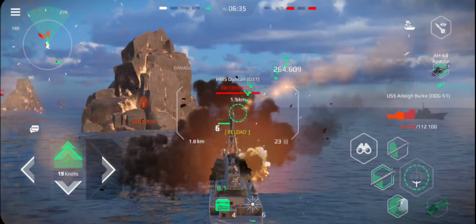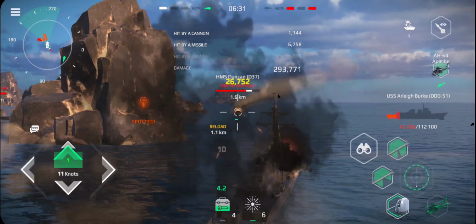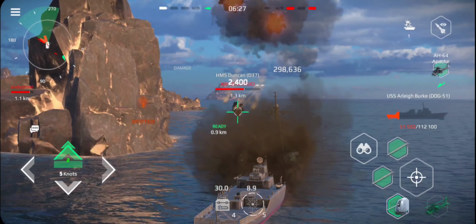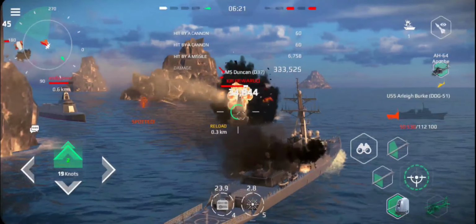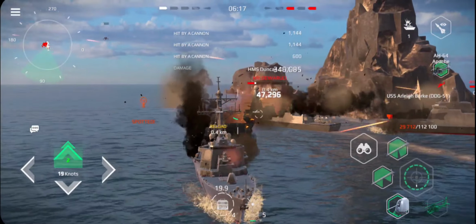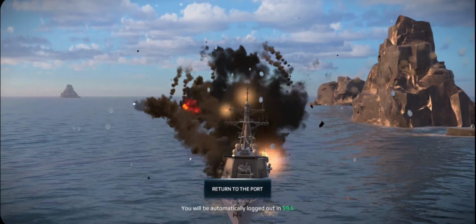Yeah, the Arleigh Burke doesn't have the greatest amount of AA, even though actually in reality it's an AA destroyer. But this is a good play. Get the island between yourself and the other one, and try to fight them one at a time if you can. And then just get close and get around them, and see how much damage you can do before you die. Exactly. I mean, you don't have the submarine anymore, so they've killed the submarine as well.